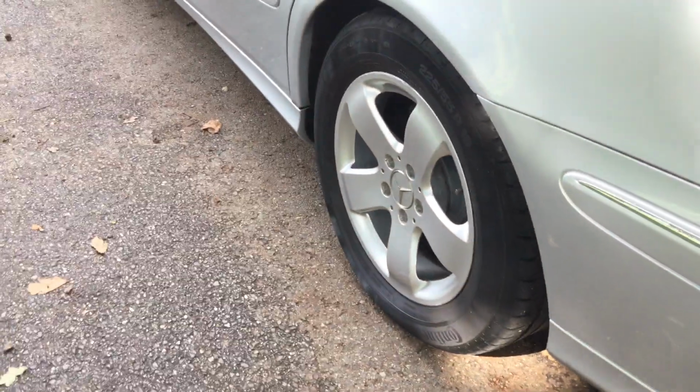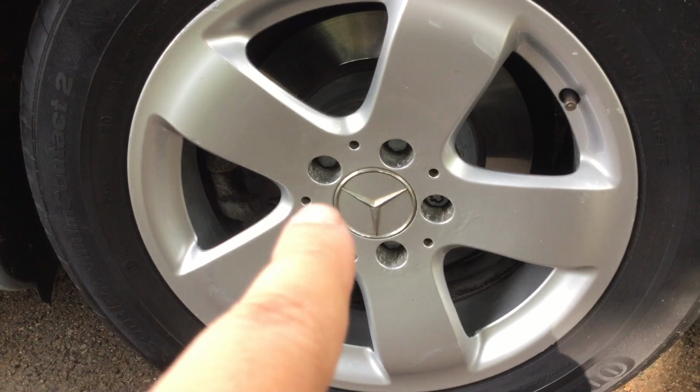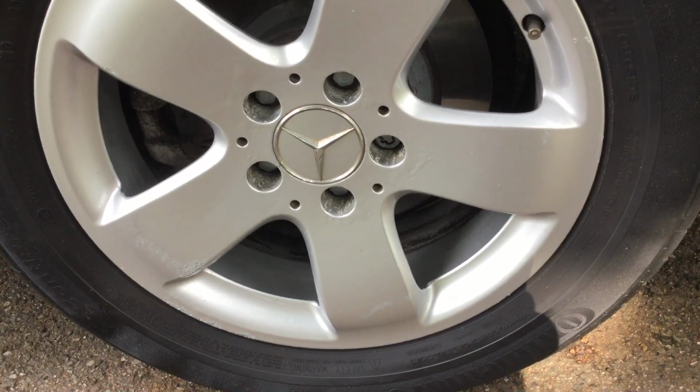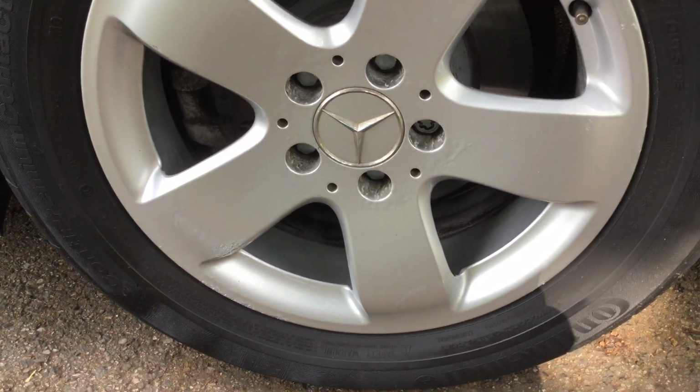I mentioned the alloy wheels. This is probably about the best one. You've still got a little bit of corrosion in where the wheel nuts are, but this one had a few little scuffs at the bottom, and I think one on that spoke as well, somewhere around here. That's it, just around there.